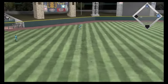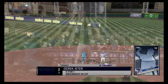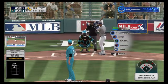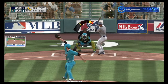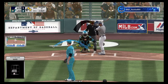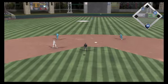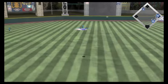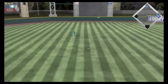Brock has to retreat a bit, but he gets there for out number 1. And the runner, not tagging, will retreat to second base. The catcher, number 2. Digging in to try it again. Derek Jeter. Right over the middle, knee high. Ready with the 0-1 pitch. Lifted into center field. Springer has a read on it. And he makes the catch for the second out.